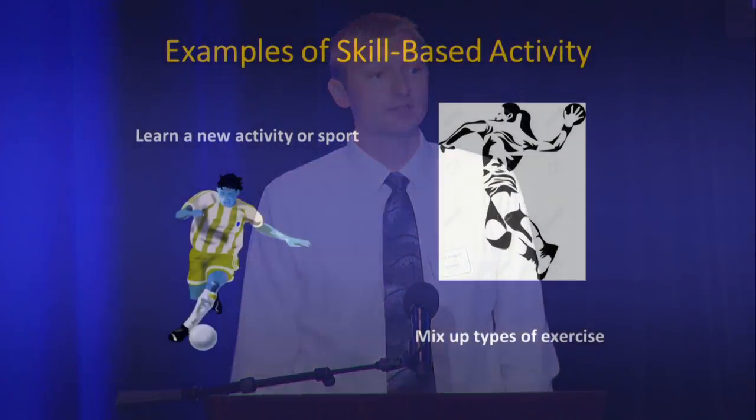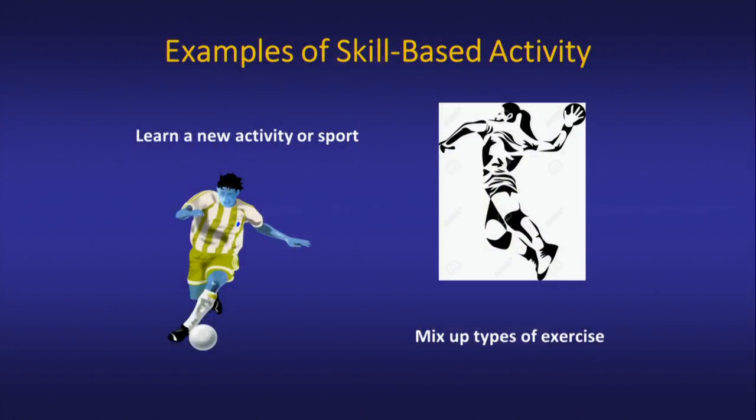We learn a new sport or activity. You can do high impact stuff, like maybe basketball, tennis, or soccer. But research has also shown great benefits from lower impact activities too, like yoga, Pilates, or swimming. And then the other message is mix it up. Don't do the same thing on consecutive days. Do your bike routine, do your gym routine, do your newly learned skill activity, and then focus on getting that 30 minutes a day, that 2.5 hours a week.